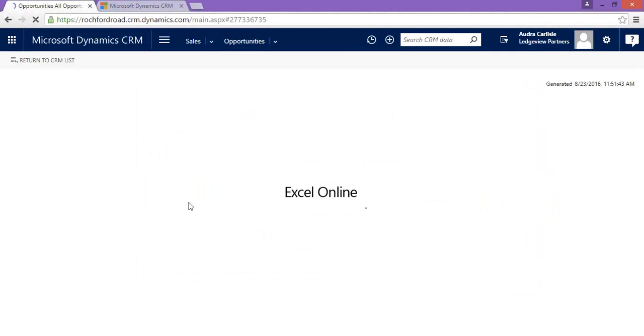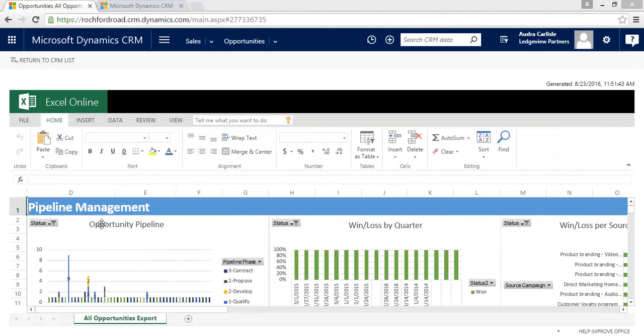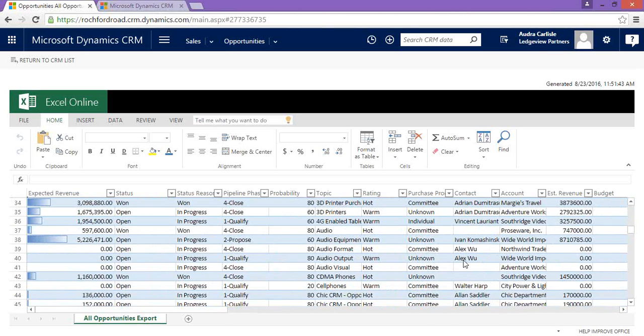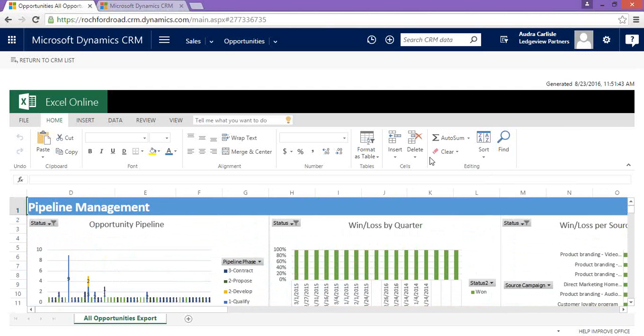Again, for those of you that are visual, it creates automatically all of these views and lists of information. So you can see the opportunity pipeline, the win-loss by customers, sources, and then down below it will show you all of the particular opportunities that are also making up this pipeline report. So there's a ton of capabilities from a reporting, features, and capability standpoint.